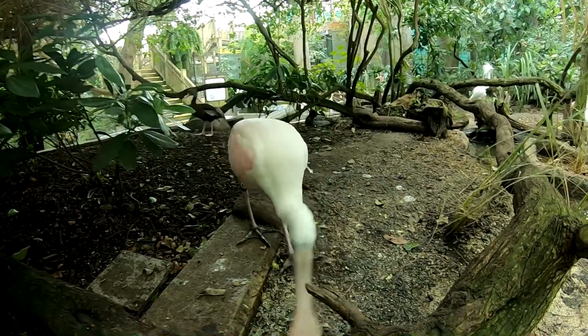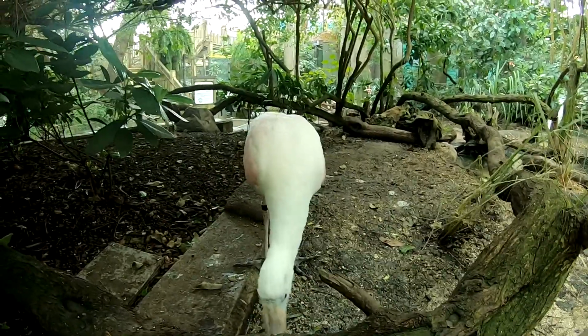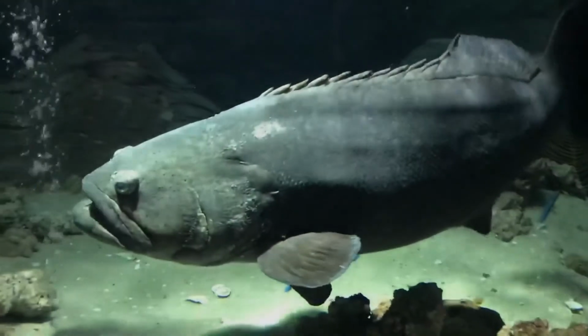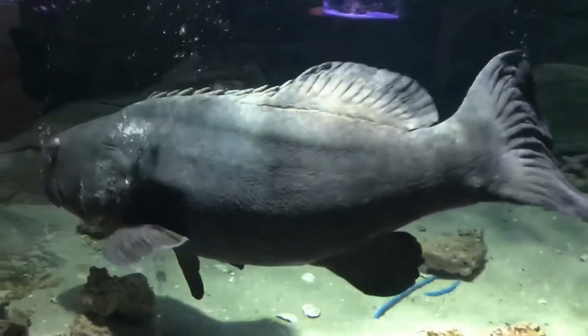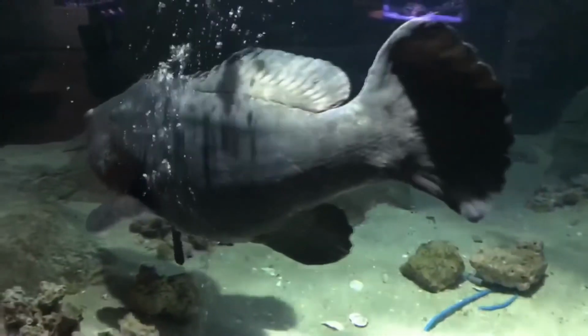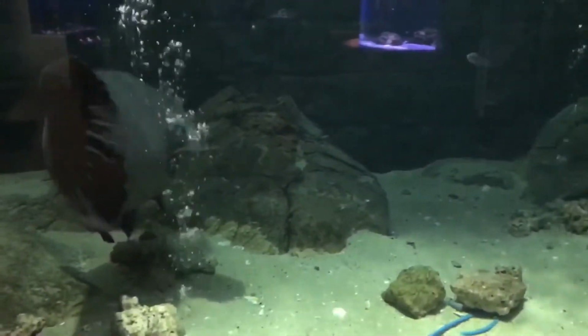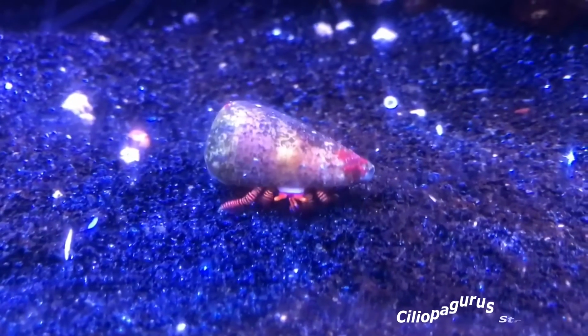Now when I first got to the Florida Aquarium you have to enter through a freshwater area, but then you get into the brackish water area that has a bunch of different fish and birds, and we had this cool spoonbill that was walking around, but then you get into the more saltwater area where they have this giant Goliath grouper and a lot of other giant fish, but I was there primarily looking for the smaller species that you can find inside the tanks that aren't even labeled, such as this here Halloween hermit crab.